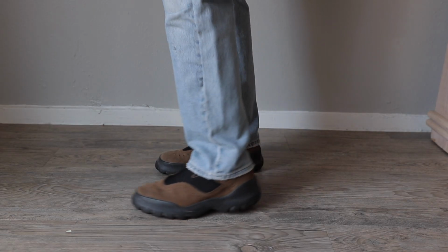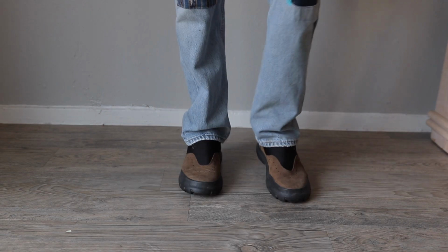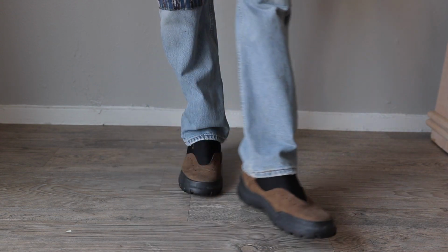But besides my Solomons, I recently thrifted some Solomons. But these are sick. I love these so much. So it's kind of hard for me to find a really good pair of hiking boots. Again, still on the search for that. I'm still on the search for a lot of boots. Oh wait, real quick, I'm gonna ask Brandon what some of his favorite boots are.